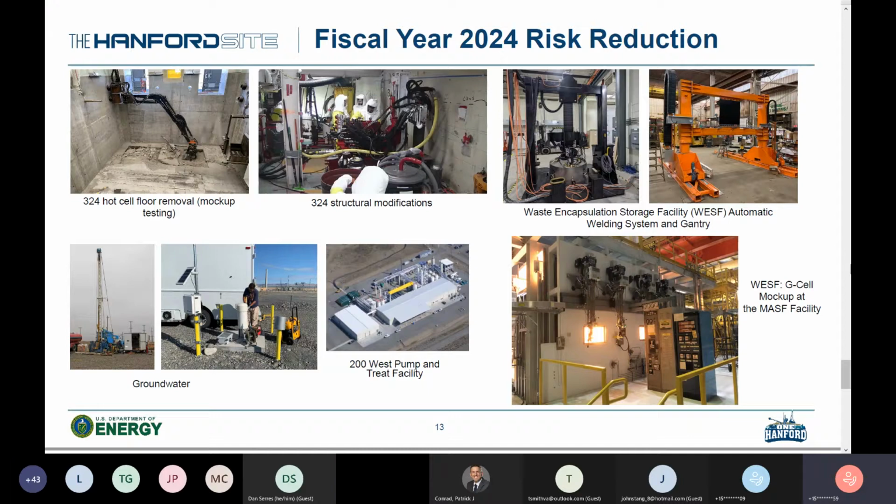We do not have a picture of the K basin here, but we have a number of activities that will be ongoing in 2024. The most notable activity there is we're going to complete the grouting. Leading up to that, in January of 23, we're going to complete installation of the dewatering and the grouting systems.